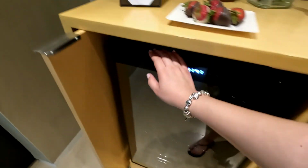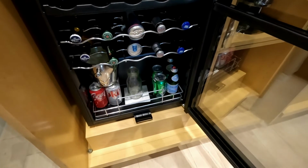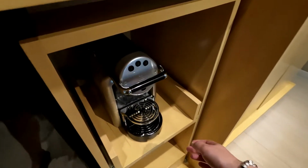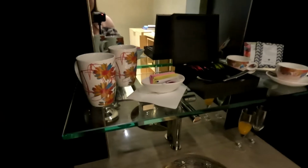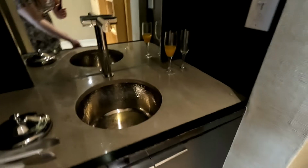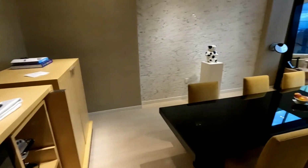Then we have down here the fridge, which is fully stocked, all chargeable apart from the water, which they say you can have as much of as you would like. Then we have here the coffee machine. This is an espresso machine. It looks really good, and there are some pods for that just here at the wet bar area. The pods are just in this box here, and there's also some teas and some fancy cups as well. We've got wine glasses, we've got a nice sink, and just under here is a storage cupboard and the bin. Just looking back at all of this here, you can really appreciate the size of this room.